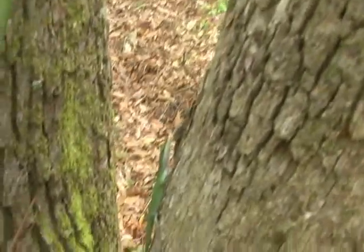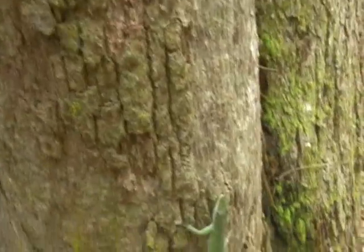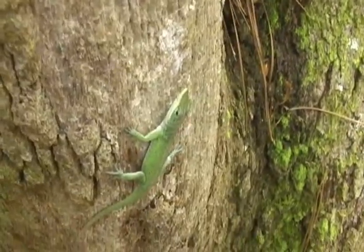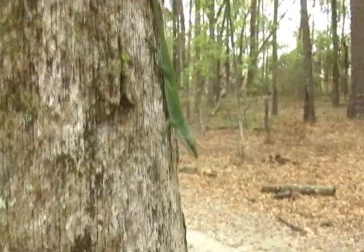Males have a dewlap. Cool. Similar to iguanas. I'm not going to catch him because he's so small and fragile it could hurt him. Great little lizard, and now I seem to have lost him. One of their defenses is to run up the tree. I don't know where he went. There he is. Beautiful little lizard.